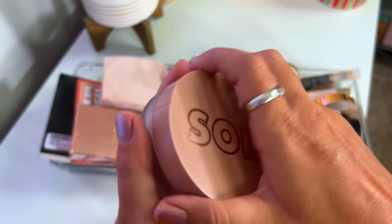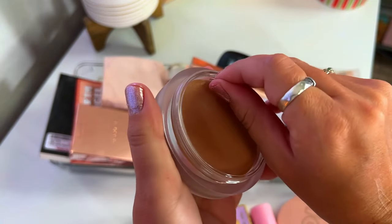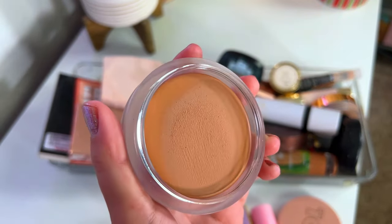All right, next we have the ColourPop Soul Body Bronzer. I recently just tried this, and oh my gosh, y'all, as a cream bronzer, this is absolutely fantastic.